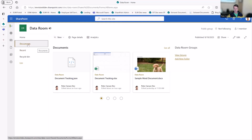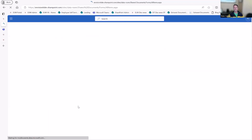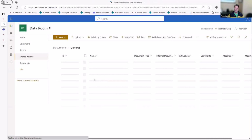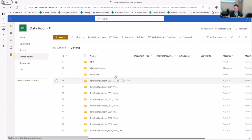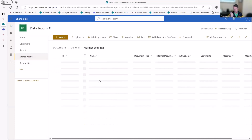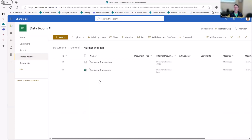So if I drill down into the documents library, I'll see that same general folder. And I can come into that Clarinet webinar. Now I've created this as an empty one. I actually did a few dry runs, but I deleted everything out of there.